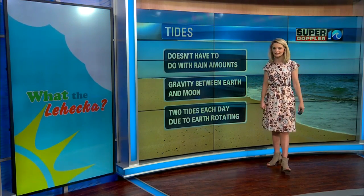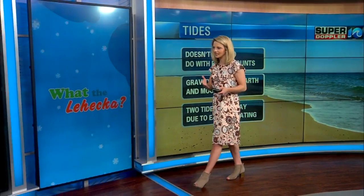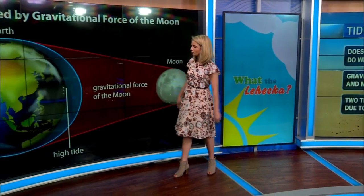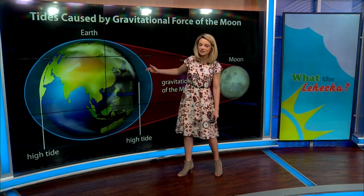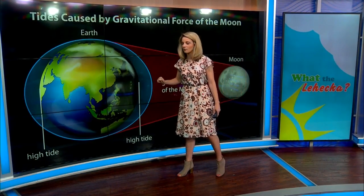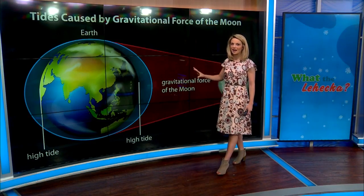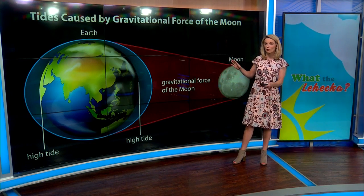So we have two tides every day because of the rotating Earth. So here's a diagram to kind of show you exactly how this happens. Here's the moon, and it's exerting a gravitational force on the Earth. And you can see when the Earth is either the closest or the farthest away from the moon, that's when we have high tide. But in between that, that's when we go back down into low tide. So this happens every day because of the gravitational pull between them.